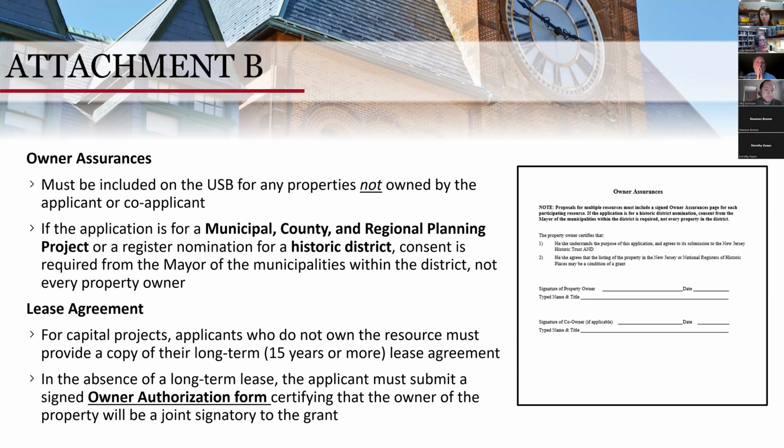Next, we have attachment B, which is ownership information. So if you are an applicant that owns your resource, attachment B is not required. This is specifically for nonprofits or for municipalities or for people who do not own the resource for which they are applying for the grant. It must be included on these properties.